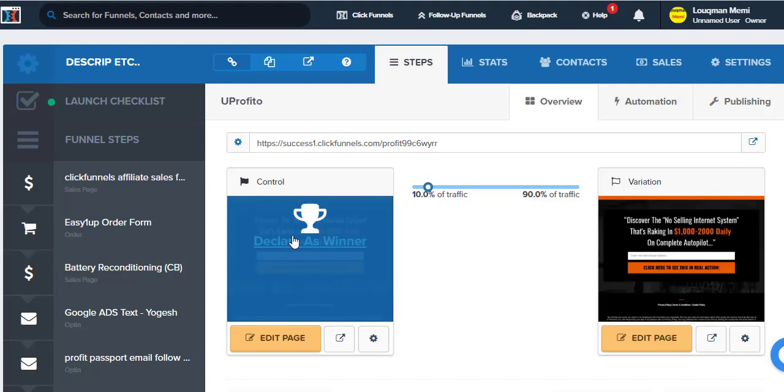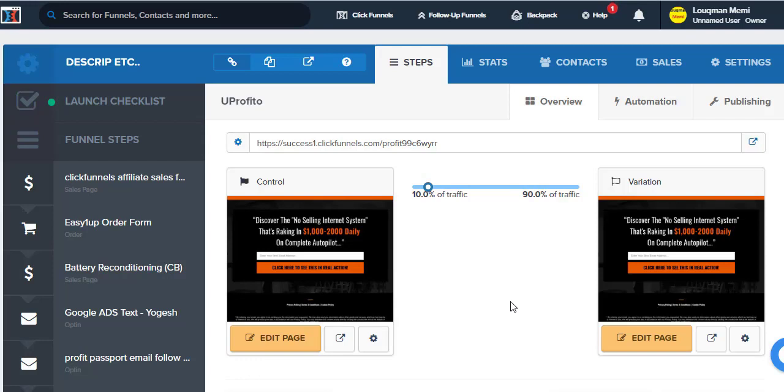But if you want to just get rid of the loser, which is in this case this one, then you just click on declare as winner to this one, and this will be moved over to this side and it'll become a default landing page. So this is very simple and very, very easy. This is why I love ClickFunnels and I use ClickFunnels.